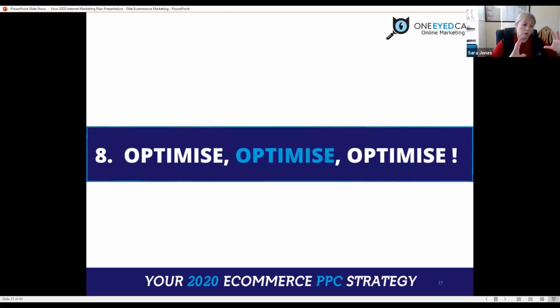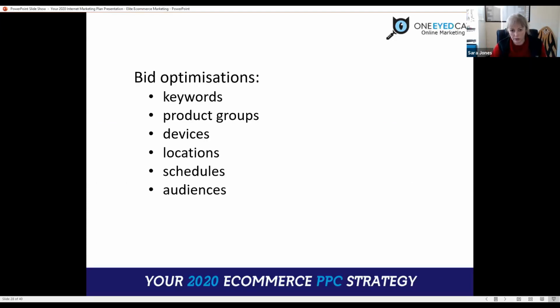So you've got all your campaigns set up, and now you need to optimize. You can't just set it and forget it. That is the biggest mistake you can make, to just build your campaigns and think, oh, they're okay now, they're away they go. You have to be on top of it all the time. You have to be optimizing your bids. Now, I haven't gone into smart bidding and automated bidding. I'm going to talk about that in a moment.